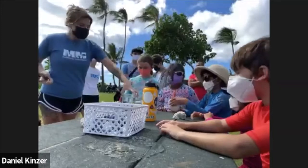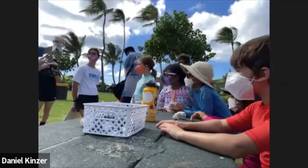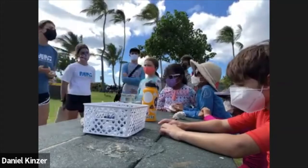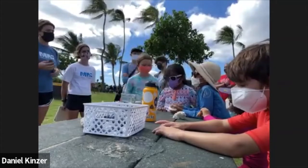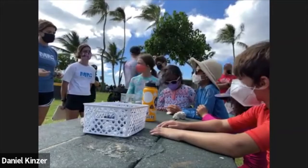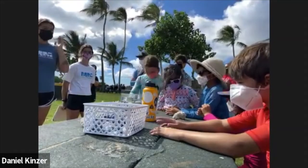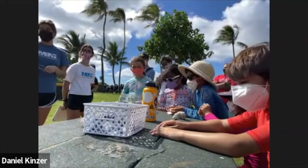But so why do you think it's important to focus on these resilient corals? Because we want to have more of them so that as climate change progresses, we want corals to be able to survive in climate change, right?